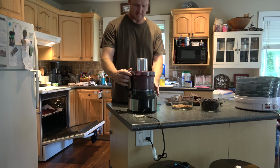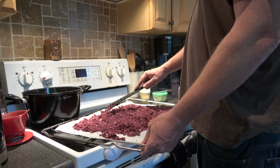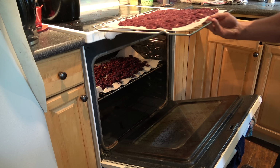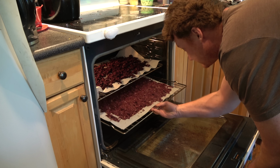Now, you don't have to do these things in any specific order, but the next thing I did in this process is dry out the berries. And I like to use blueberries. I bought bags of frozen blueberries from the store. It's a lot cheaper than buying fresh blueberries. However, fresh blueberries taste a lot better in the pemmican. So if you're doing a small batch, you might want to consider doing that. And of course, nothing would be better than wild blueberries that you pick.